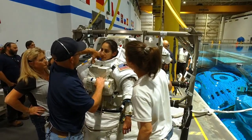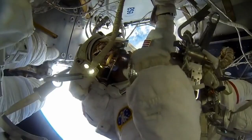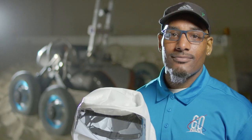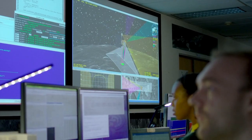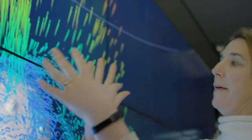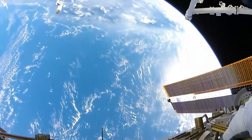Humans are the most fragile element of this entire endeavor, and yet we go for humanity. We go to the Moon and on to Mars to seek knowledge and understanding and to share it with all. We go knowing our efforts will create opportunities that cannot be foreseen. We go because we are destined to explore and see it with our own eyes.